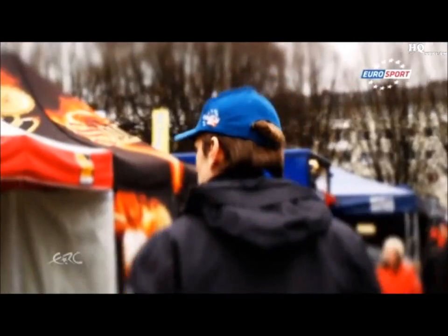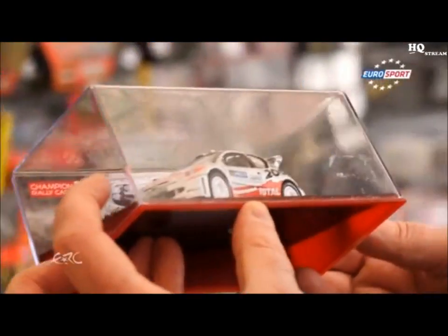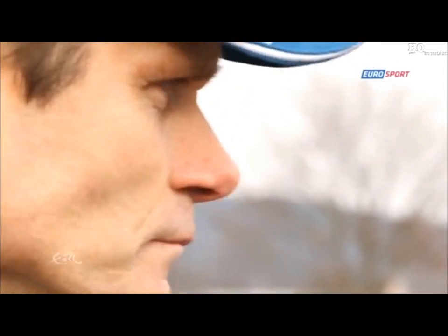The European Rally Championship has a very special guest for the first round in Austria, 2000 and 2002 World Rally Champion, and in my opinion, a legend, Marcus Gronholm. It's the first time that Marcus has been to the ERC.